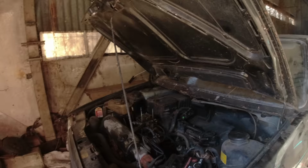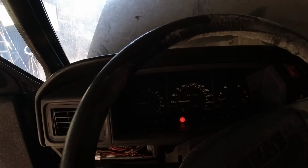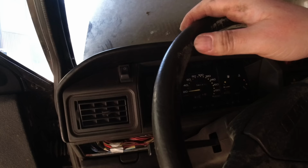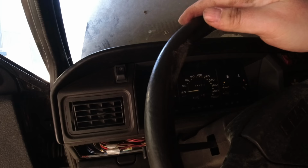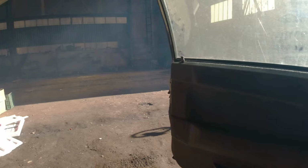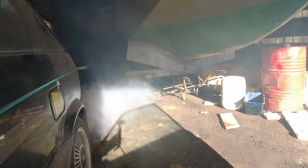Okay, it's gonna die off in a sec. Let's see if it starts. Okay, so it starts. Seems to be missing on one cylinder. While I'm playing with the revs, it seems to be picking up. It's probably some of the penetrating fluid I put down in the exhaust as well.